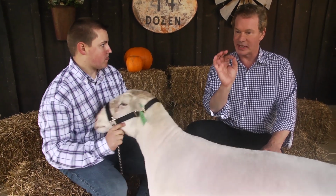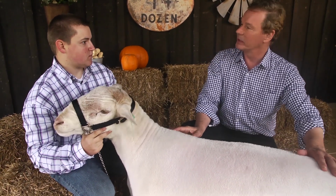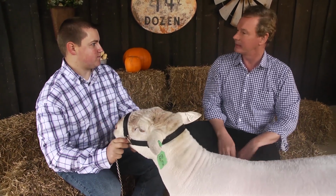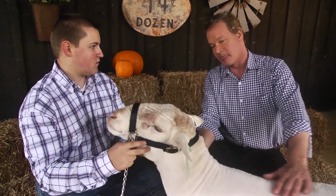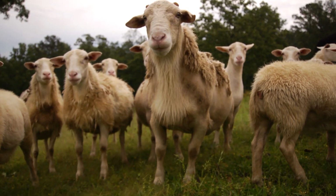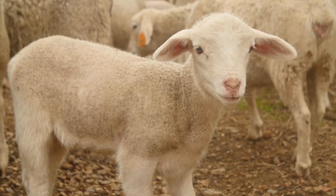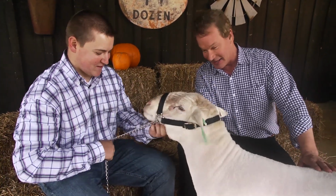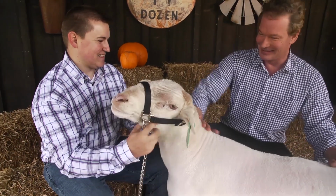Yeah, you decide, hey, we need a longer back, or we want broader shoulders. And we want a better feet structure on our sheep. You look for those characteristics in those parent animals, and then you begin to see it in the offspring. Yes. Well, I know our flock has improved dramatically over the past 7 or 8 years, and with this guy on board, it's even going to get better. He's excited about that. He is excited about being here.